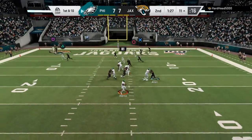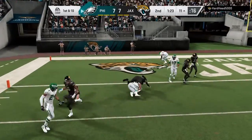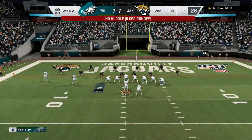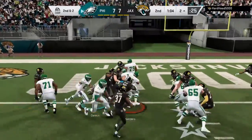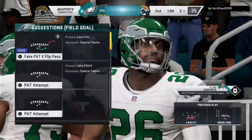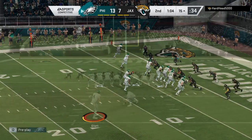Wentz now on first down. It's caught by Sanders, and he's able to get it down to the 2-yard line. They'll give him 8 on the play, and it'll be a second down. Facing a second and 2 after that last catch. And he's in. Touchdown, Eagles. Taking it in from 2 yards out, and the Eagles have taken the lead.